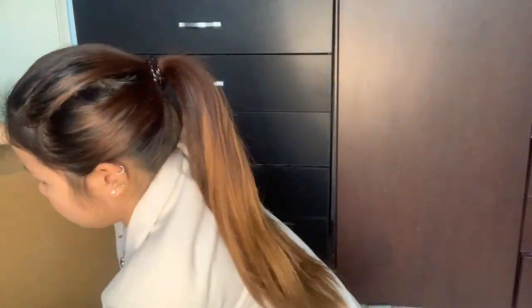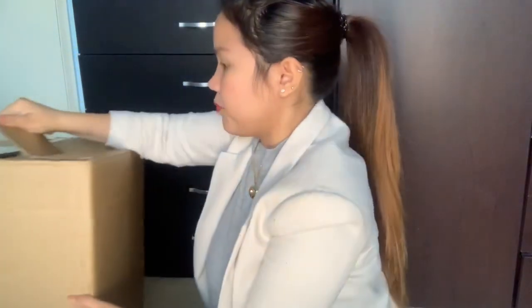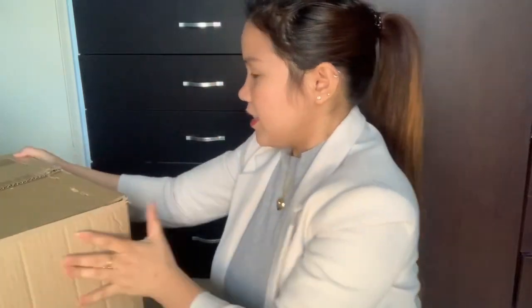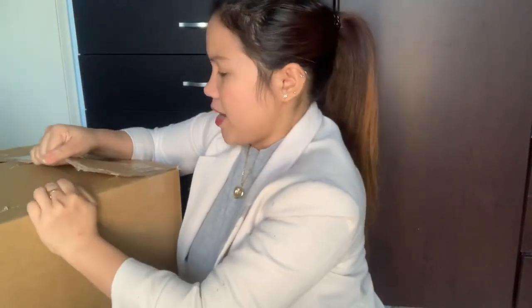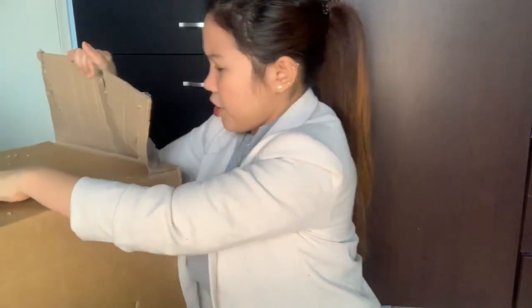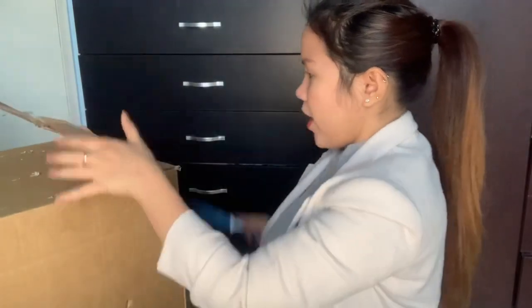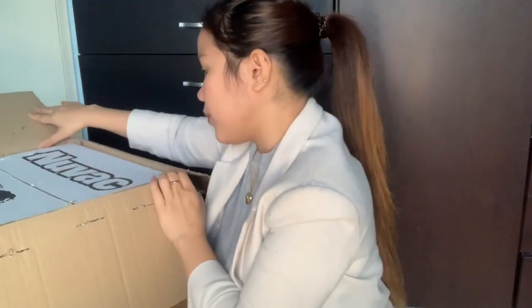Oh, which one is easier? Here or on the other side? Okay, it's just the same. Okay, so here now. Open now. I hope I like this one. Actually, I asked him if he can order like wireless, but I'm not so sure if he ordered the wireless. Oh my god, I'm excited about this. Wow, okay.